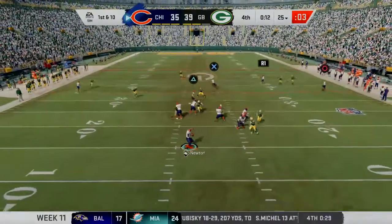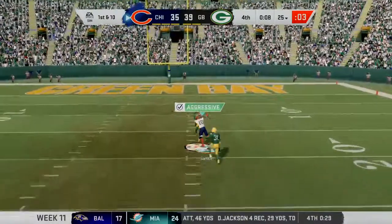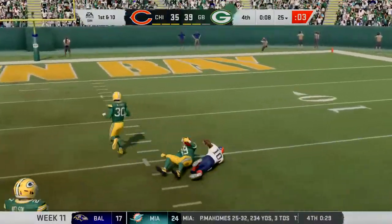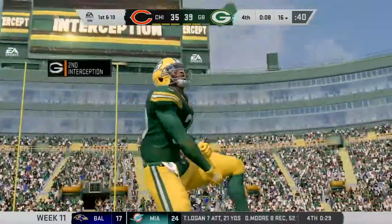They go back to the air here after the INT on the last drive. He's going to let it fly. And, oh, a crusher there as it's intercepted. Eddie Jackson picks it.